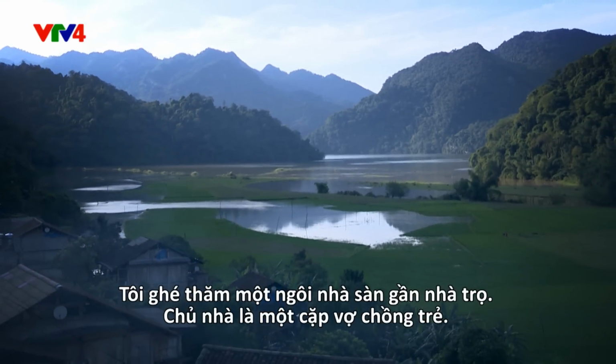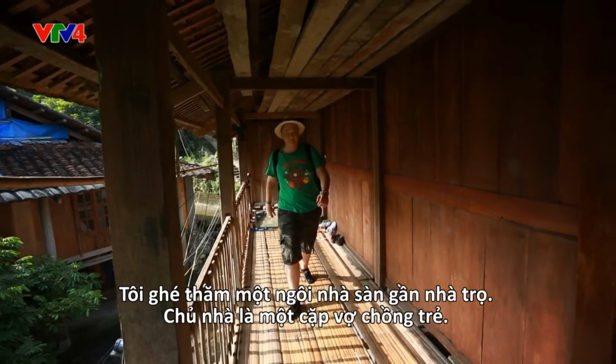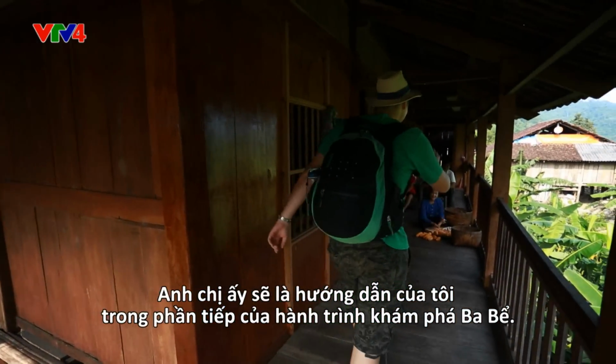I visit a stilt house, which is located near my guest house, and am welcomed by a young couple. They will be the guides for my next cultural exploration.